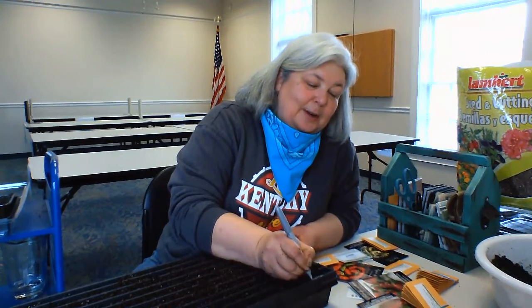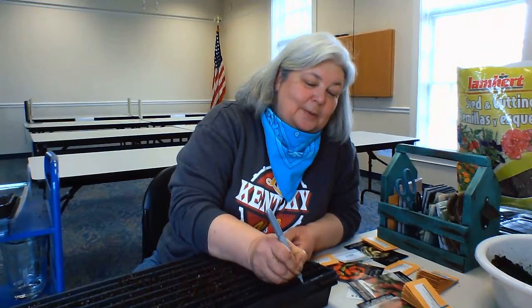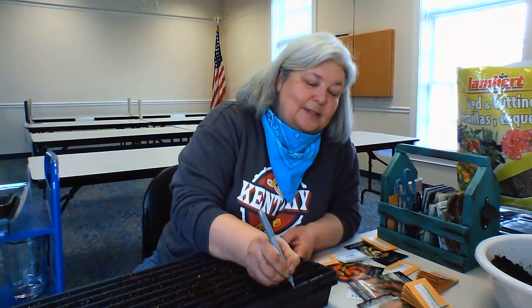What I'm going to do as I go through and plant my peppers is I'm going to label directly on this flat. The first thing I'm going to do is Grandpa's Home Pepper, and I'm going to write Grandpa's. I'm going to write the date once because I'm planting all of these today, and I am going to open up Grandpa's Home Pepper.